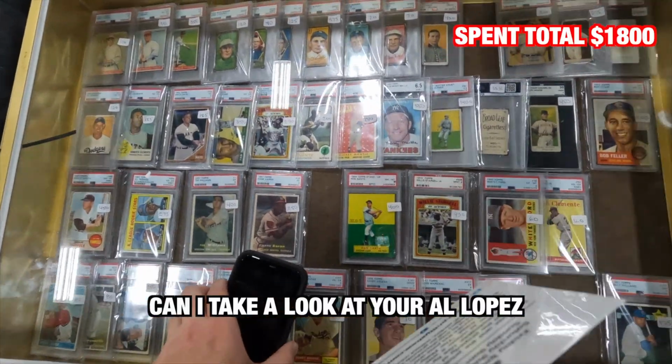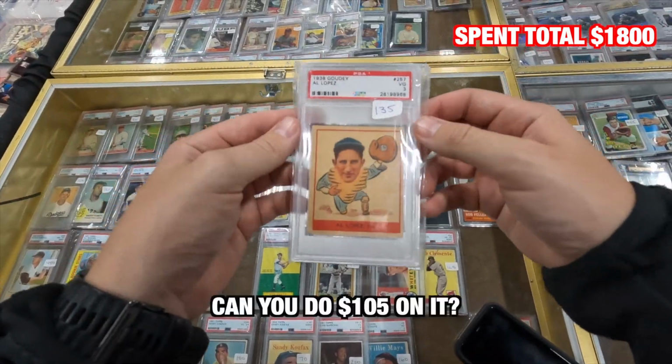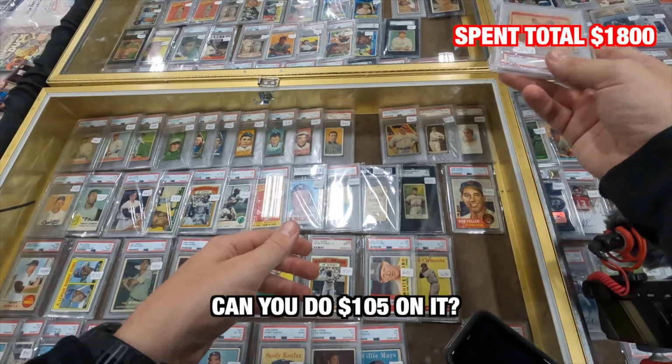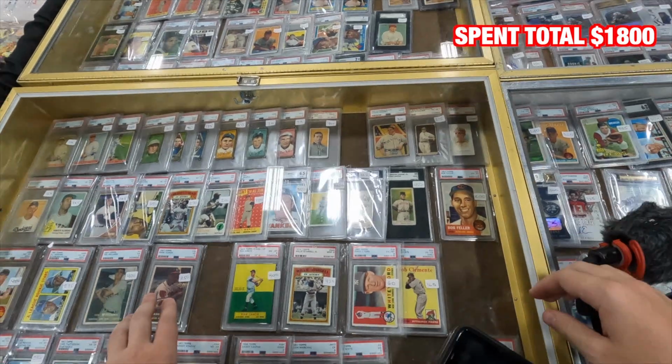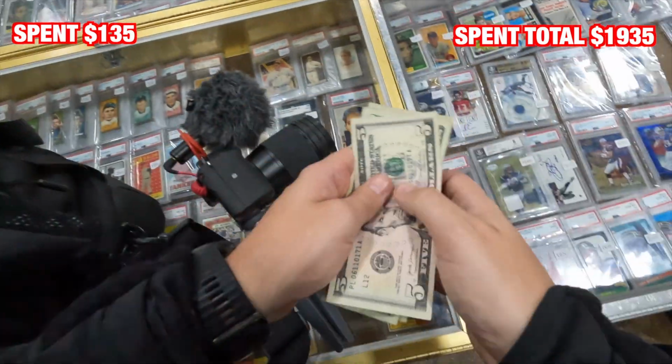Can I take a look at your Al Lopez? Could you do 105 on it? Where would you be at? 135. 135, you're firm on it? Perfect. Thank you. Got it, man. Thank you.